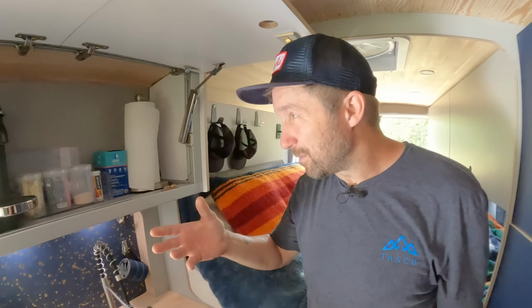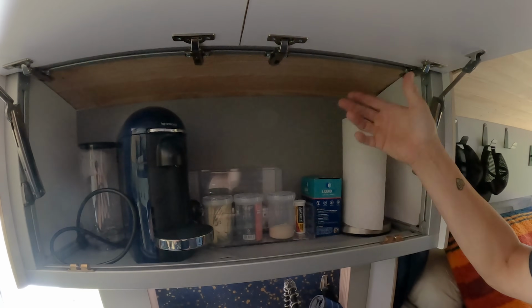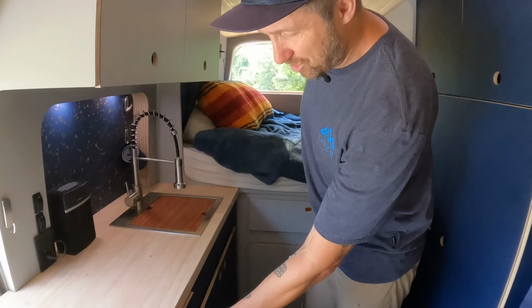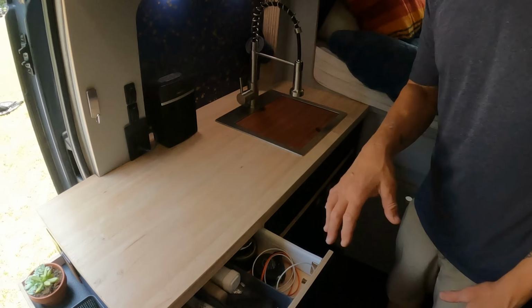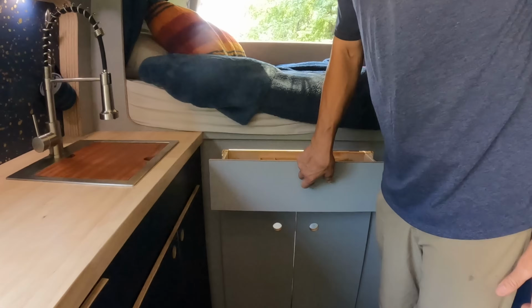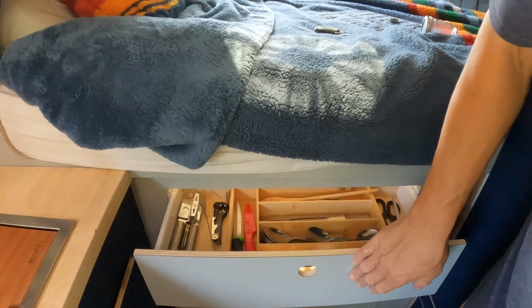And then aside from the coffee maker, I have my Nespresso capsules up here, random sugars and spices, various drink mixes, and paper towels. Underneath the sink is a junk drawer. I feel like every house and van needs some kind of junk drawer, so anything random just gets tossed in here. Underneath the bed, this is where all the cutlery goes. Spoons, forks, can openers, knives, everything goes underneath there.